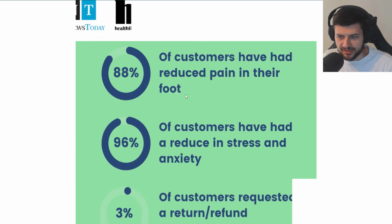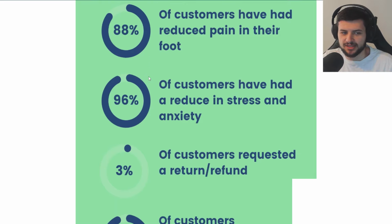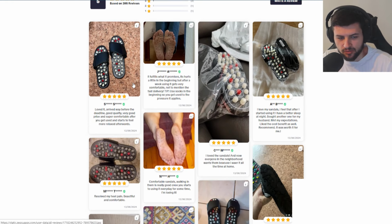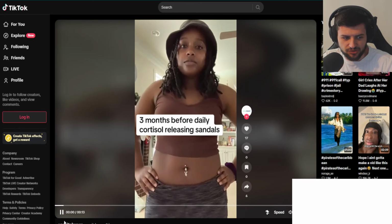To be honest, this was probably designed for the mobile because it looks terrible on desktop. Then they also have these percentages. You can add these on some themes where it's like 96% of customers have had a reduce in stress and anxiety. These are sometimes pretty good to use too. Using really highly effective gifts, you can definitely copy these, but what's going to work the most is if you copy all these reviews. So let's take a look at how they've actually structured the ad.